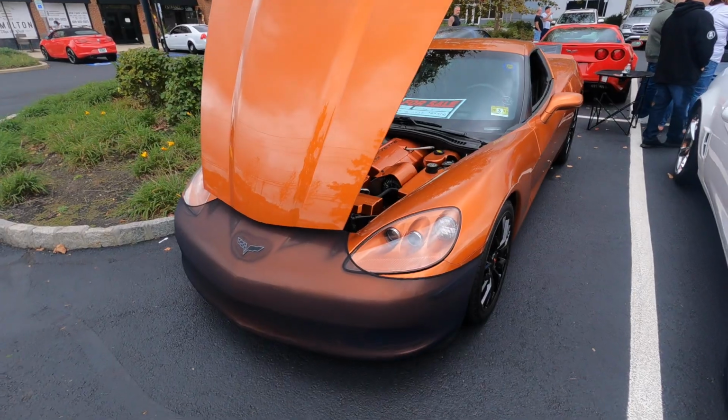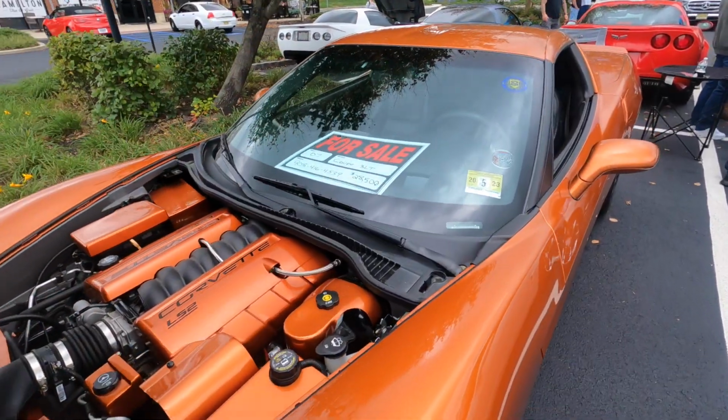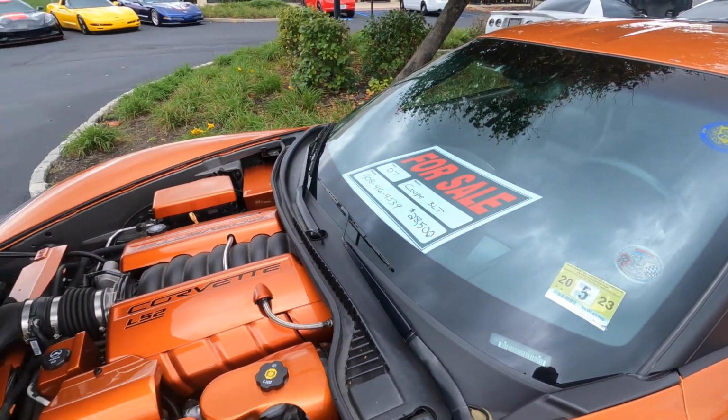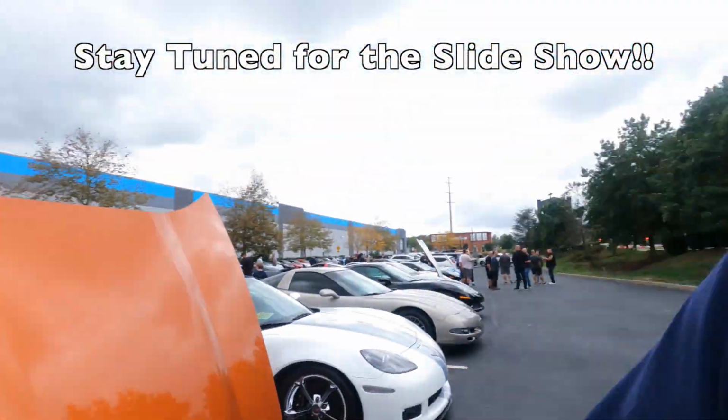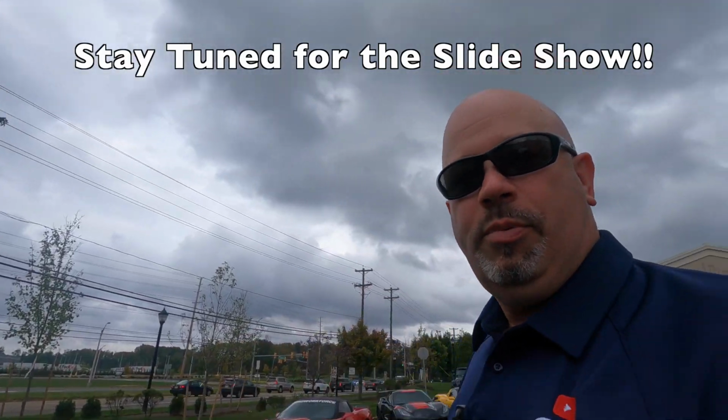And another C6 for sale, 07 3LT coupe, done up very nicely in orange. So that's pretty much a walk around the parking lot.